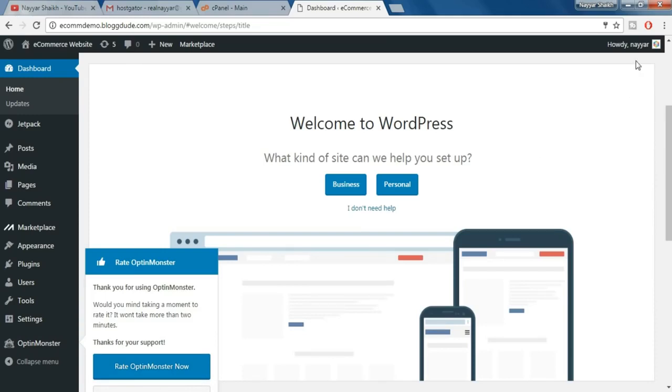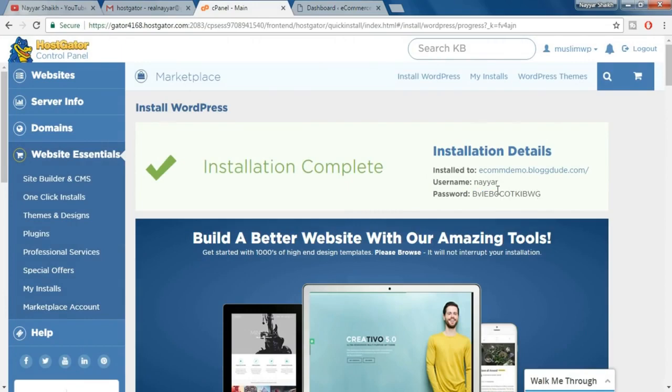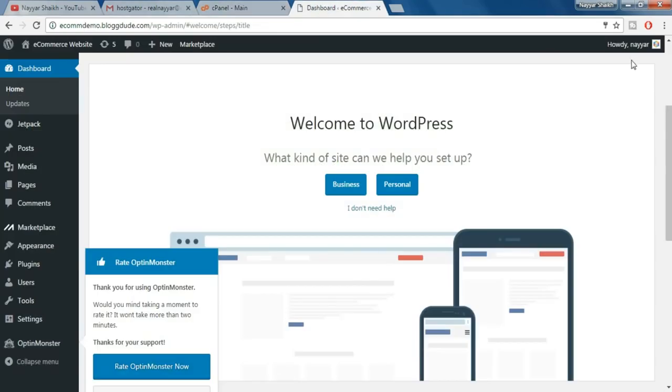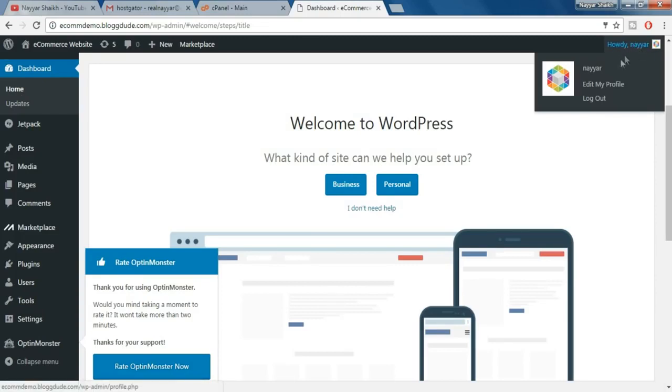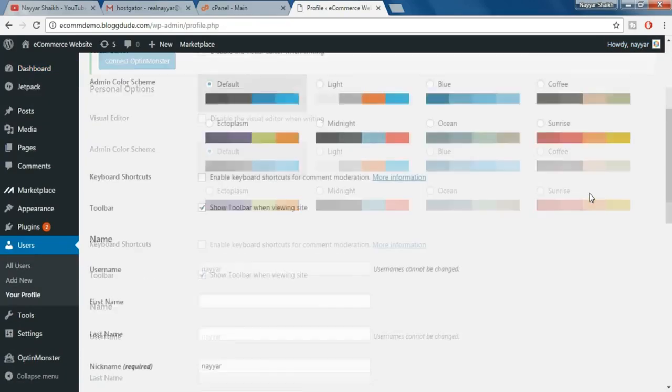The first thing we have to do is change the password, because as you can see we got an ugly password from HostGator, very hard to remember. We want our own password, so hover over here and click on edit my profile. Make sure you're following my cursor so that you don't get confused about what I'm talking about.